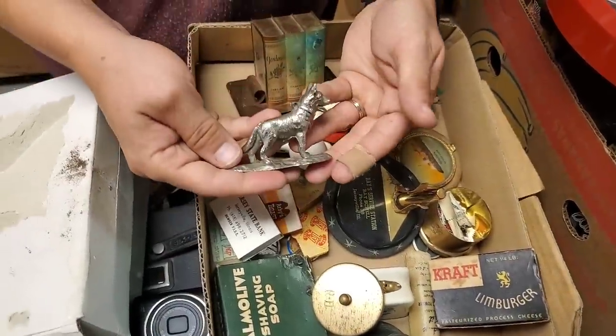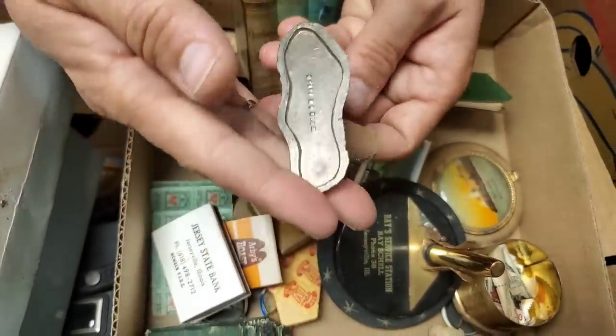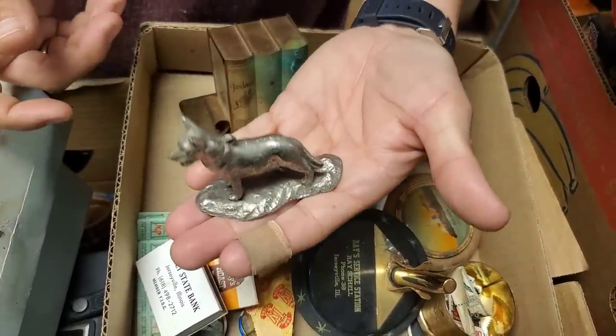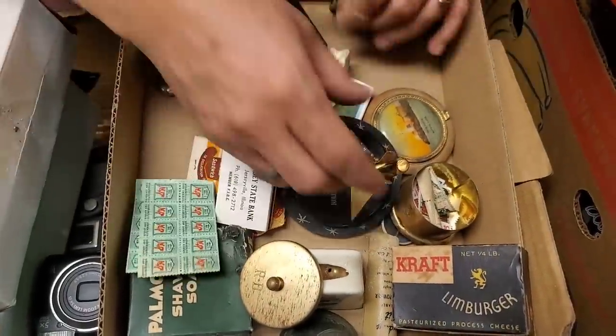We've got a dog. It has a little loop here if you wanted to hang it, but it's actually really heavy. Probably pewter, maybe? Let me see. It says made in Japan. It does feel like pewter. It's very heavy. And then we've got some little stamps.